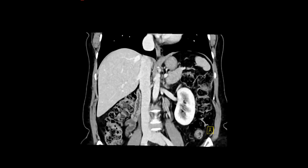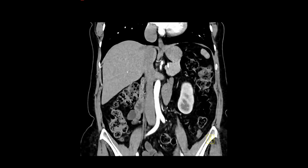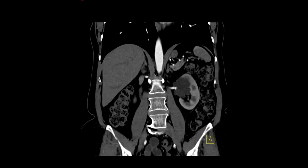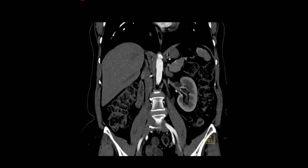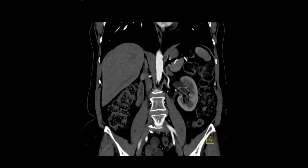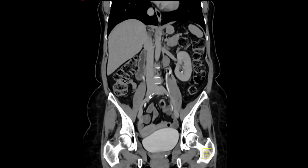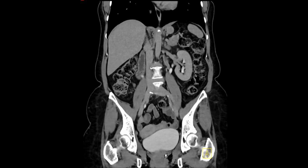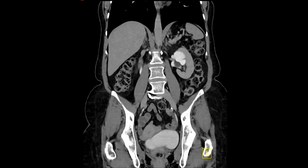So when we look at the arterial phase, Fraley syndrome is when you have compression of the infundibulum from a crossing vessel. On the arterial phase, we have the renal artery that bifurcates into the segmental arteries, and the artery that goes to the upper pole crosses over the infundibulum of the upper pole calyx and causes that to become dilated. That's what happened here. This calyx is dilated from that crossing vessel, and that's called Fraley syndrome. Sometimes it can cause hematuria.